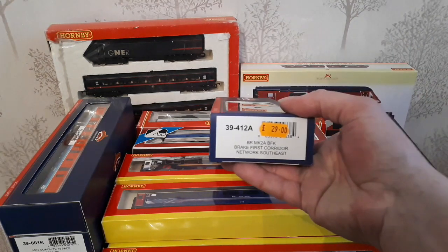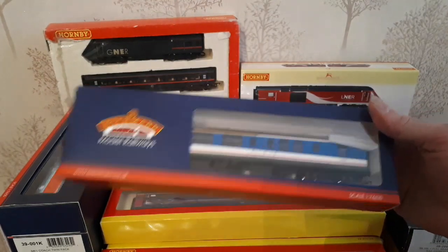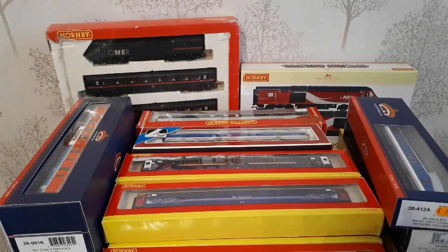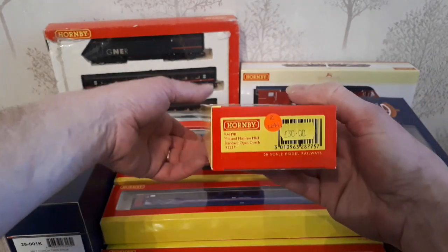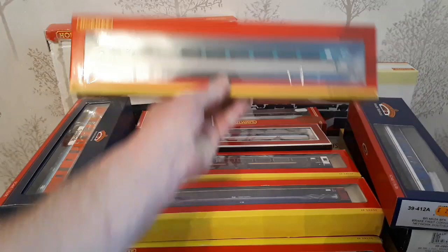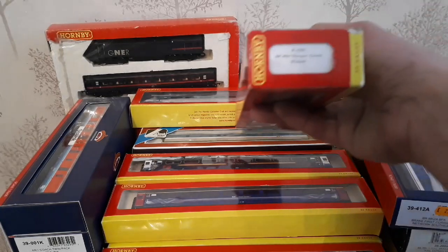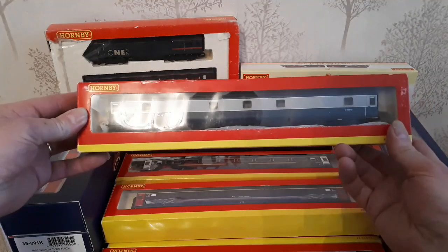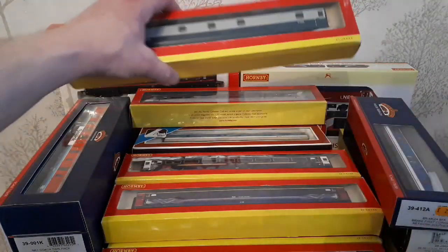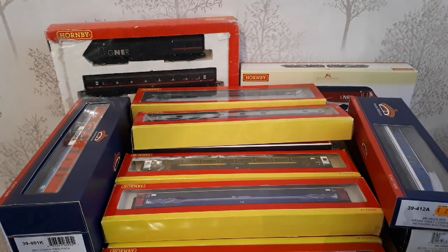And then we have 39412A, a Mark IIA brake first corridor in Network Southeast. R4639B, Midland Mainline Mark III standard open. And R4282 Mark III sleeper coach in the original blue and grey intercity. It's about the only one I've got in these videos because all of that rake has been out on the layout. So boxes are all away now, so it's a bit awkward just showing these.